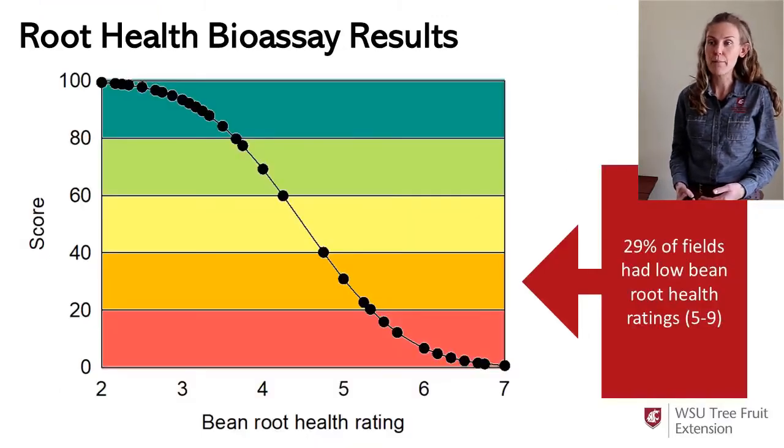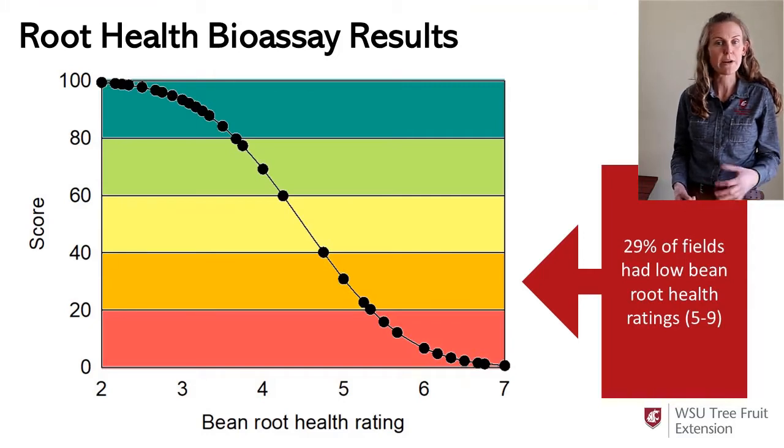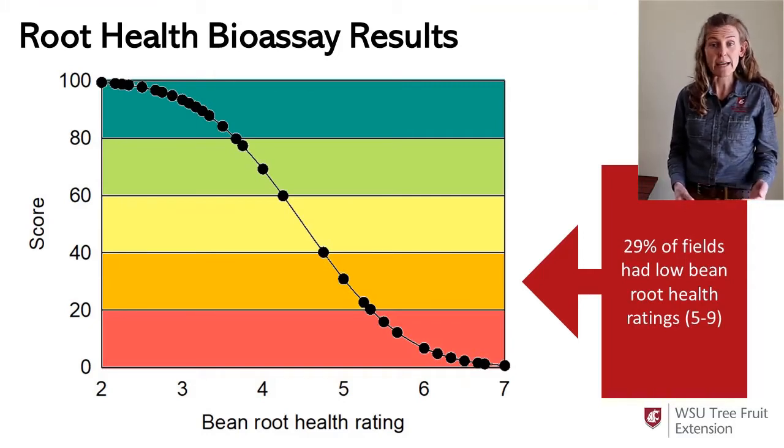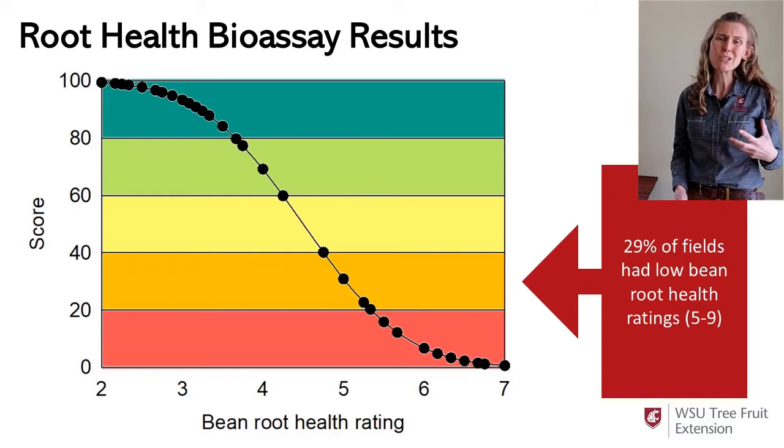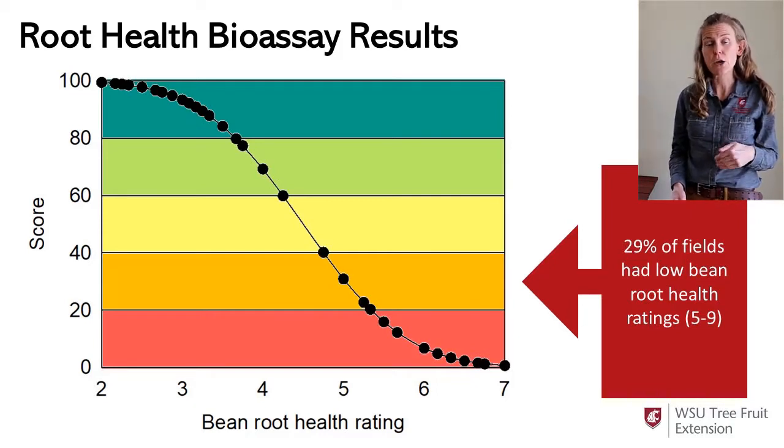We're going to be looking at a number of these types of figures, so I just want to explain this quickly. On the x-axis, we have what we actually measured, in this case the root health bioassay for beans, and on the y-axis we have a score. This is a percentile score on a 0 to 100 scale, where 100 is going to be a good score, like your math test in high school, and 20% not such a good grade. In some cases, this is just based on the mean and standard deviation, and in other cases, we have an optimum score based on prior knowledge of that metric.